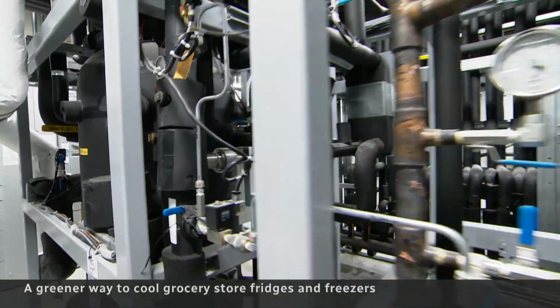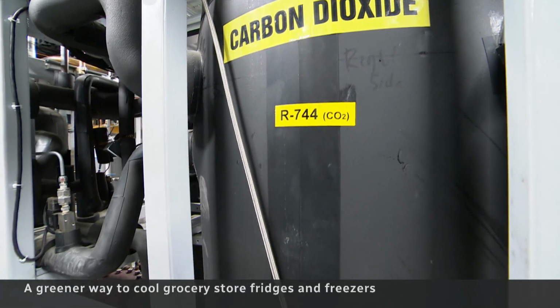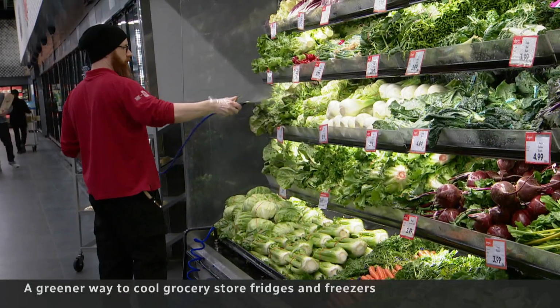I mean, the technology is available to everybody. Longo's now has CO2 refrigeration in 44% of its stores, showing it's possible.